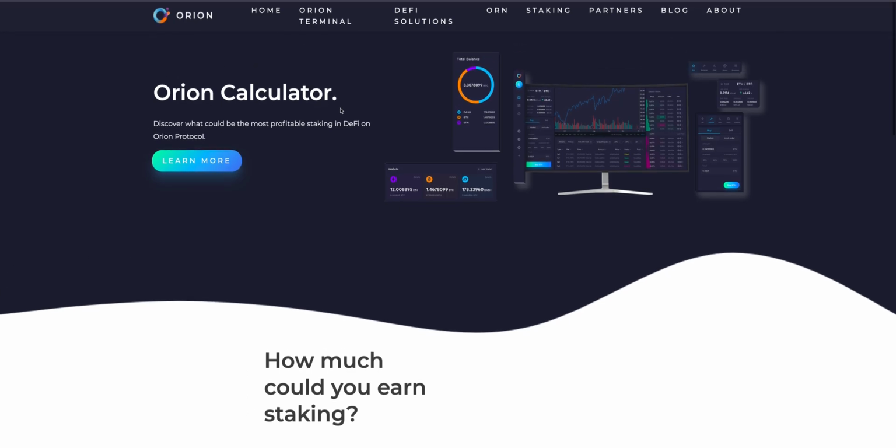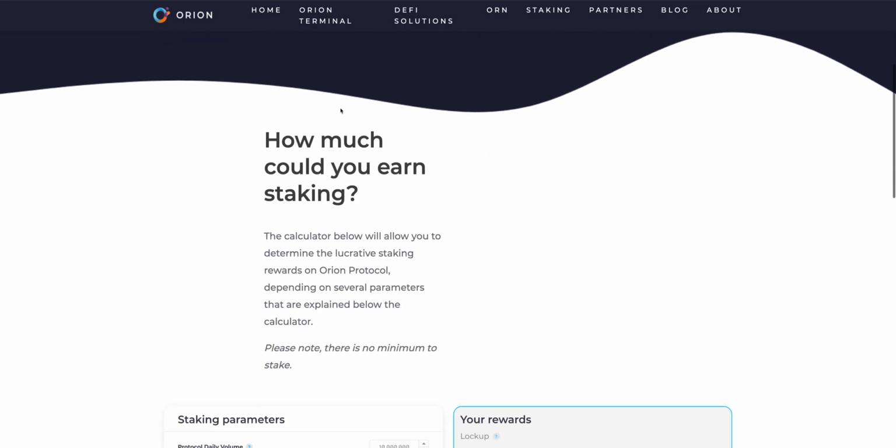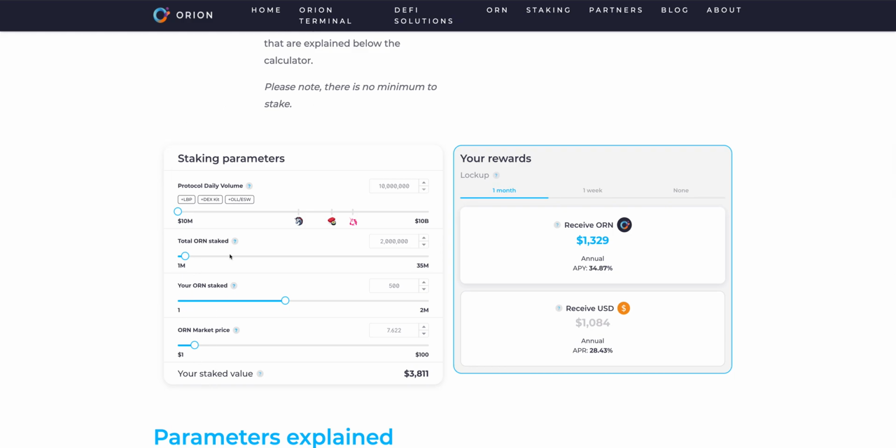Now, with Orion, they've built a calculator that will show your potential passive income earnings. If we go down and have a look, it states the calculator below will allow you to determine the lucrative staking rewards on the Orion Protocol, dependent on several parameters that are explained below the calculator. And here are the parameters to look at.